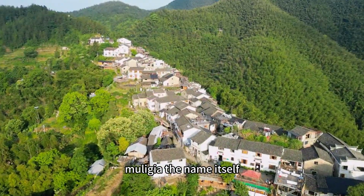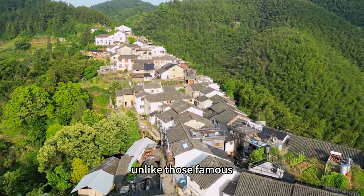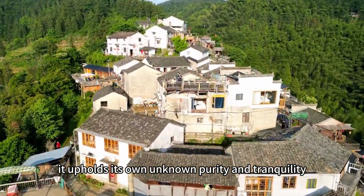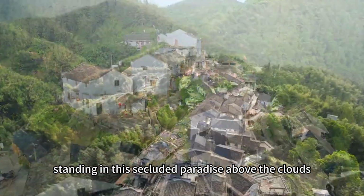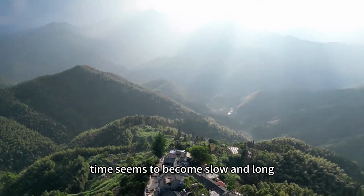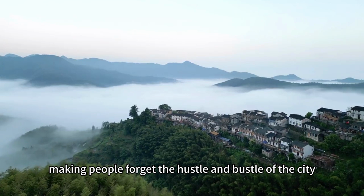Mulijin, the name itself carries a fairy-like aura that does not dwell on the hustle and bustle of the world. Unlike those famous ancient villages that showcase their prosperity, it upholds its own unknown purity and tranquility. Standing in this secluded paradise above the clouds, watching the sunrise and sunset, the clouds rolling and relaxing, time seems to become slow and long between heaven and earth, making people forget the hustle and bustle of the city.